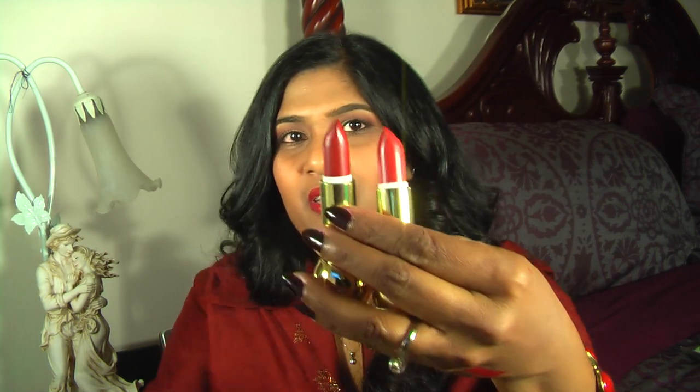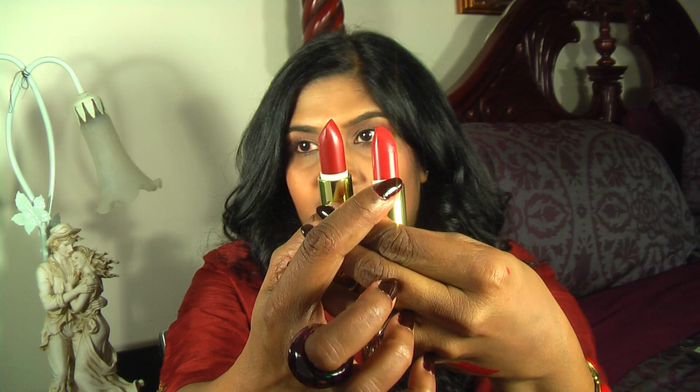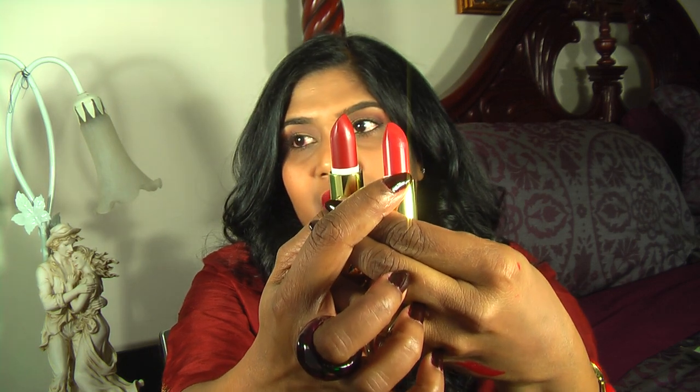Okay, so this one is called Diva. It's a strawberry red color, and this one is called Diorling. It's a deep red color. I will swatch them for you. So this one is called Diva, and the deep red is called Diorling.